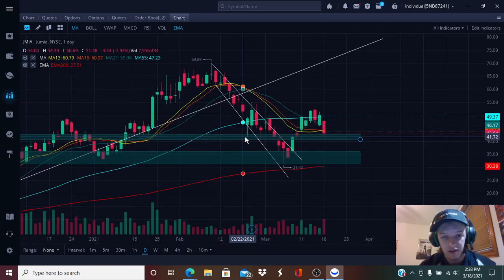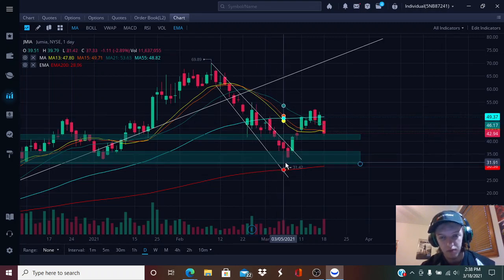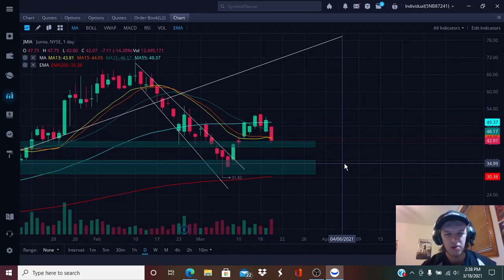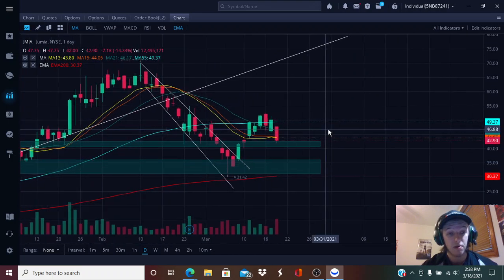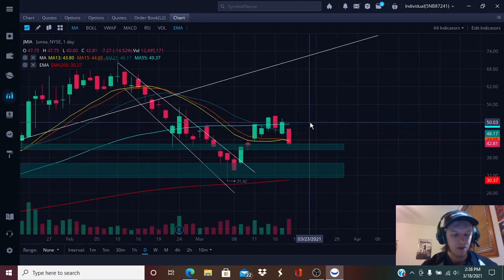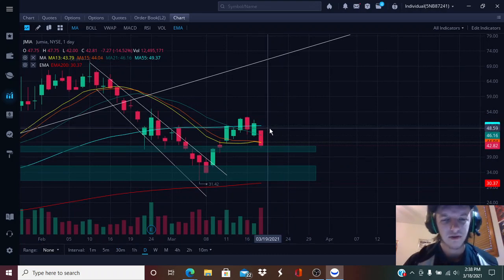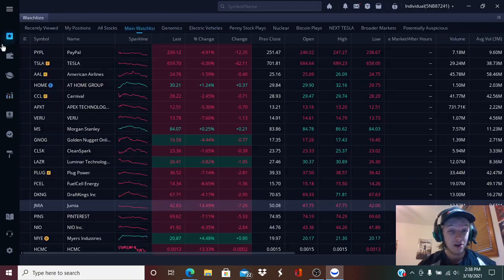Last time we saw that, we did see some short-term bouncing, and then followed by the NASDAQ screwing everyone over, and then we went all the way down to 31. That's when I had my options. I bought my options back up here, and they were up like 50%, 80% at one point. I timed the top almost perfectly on Jumia. I sold my call yesterday for a nice profit, at least 20% in the green, maybe 50%. I dodged a bullet there.